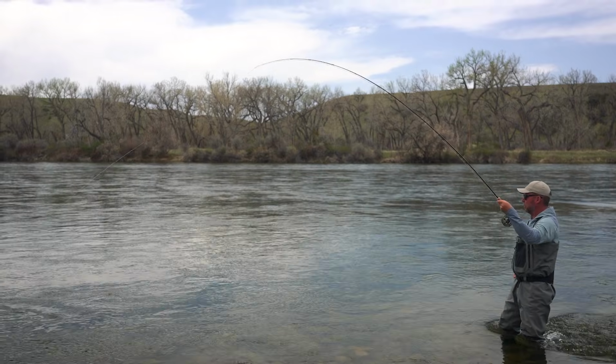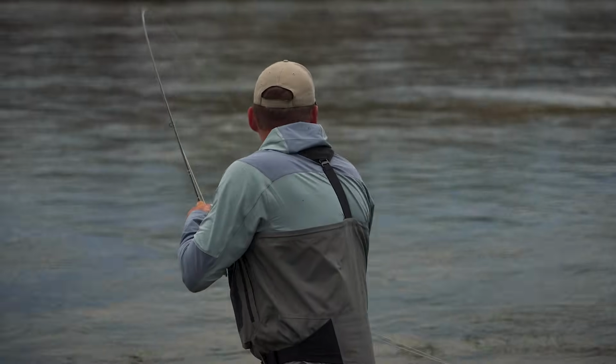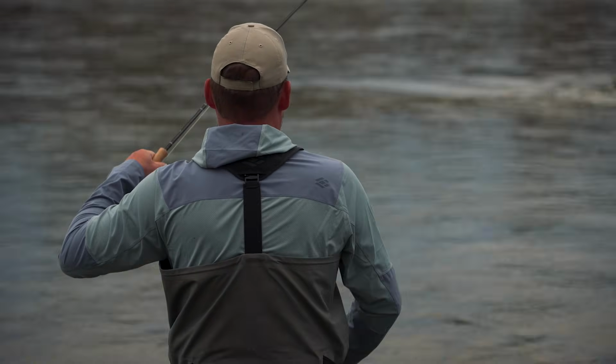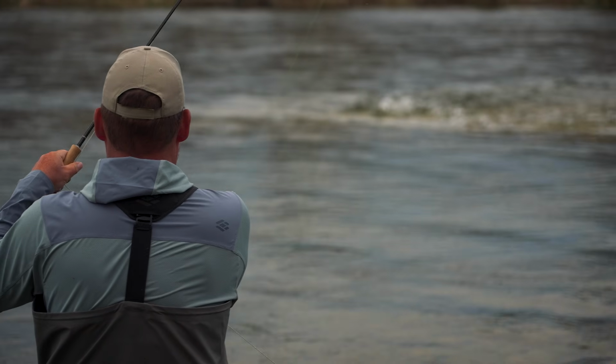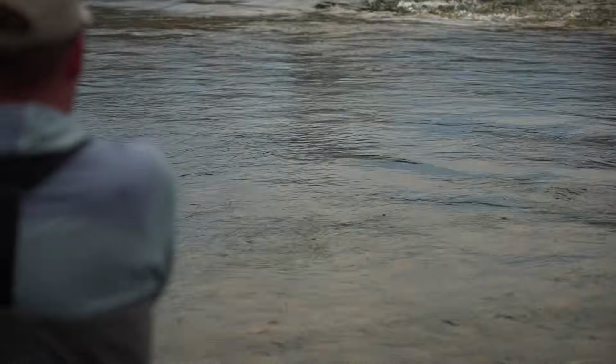Got a fast current here, so be careful landing on this. It's a constant issue on the Bighorn. Flows are up a little bit, obviously, but yeah, make sure you have a little plan to land fish, I guess. Start sticking them. You know what you're doing, so we'll get this guy.